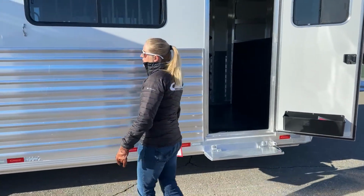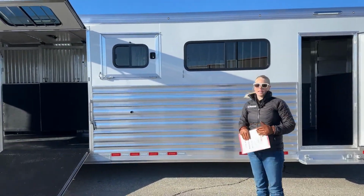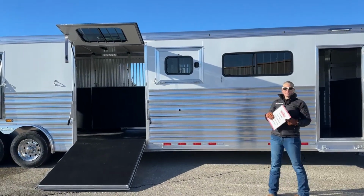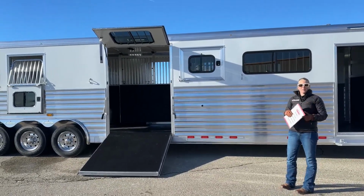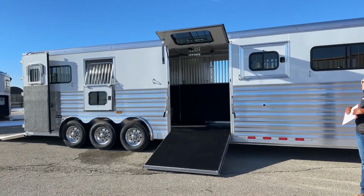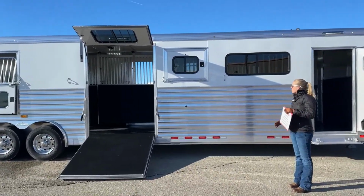So one of the things you'll notice on this trailer, lots and lots of ventilation. Our Cimarrons come standard with an insulated FiberTech roof to begin with. That insulated FiberTech roof provides an R3 thermal value, so you're going to have some insulation there. It's going to be a lot quieter, but it'll actually keep the horses cooler in the summer and warmer in the winter. You never have an issue with these horses getting hot on these trailers.